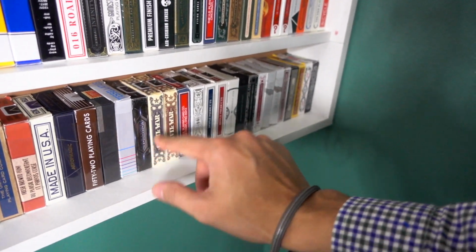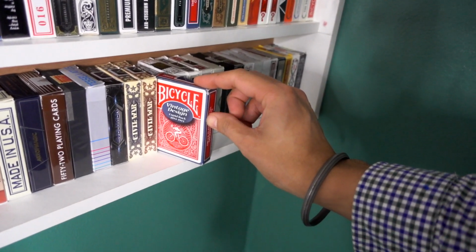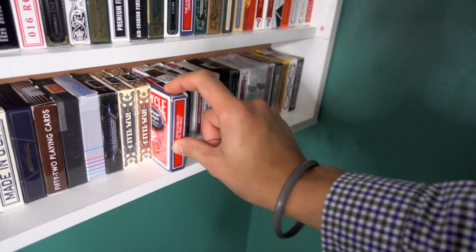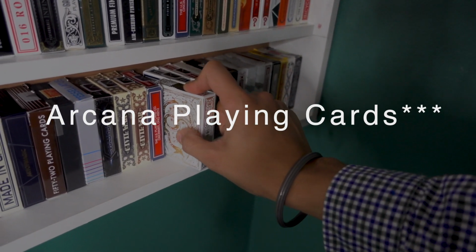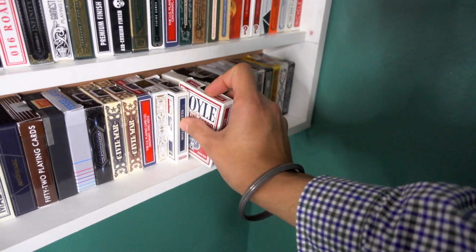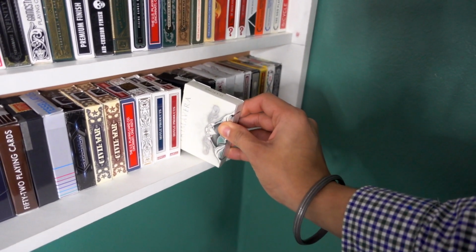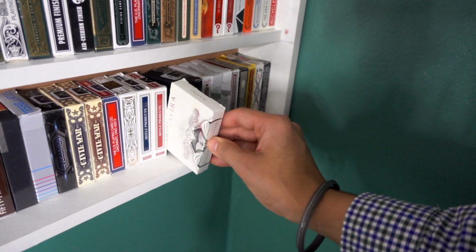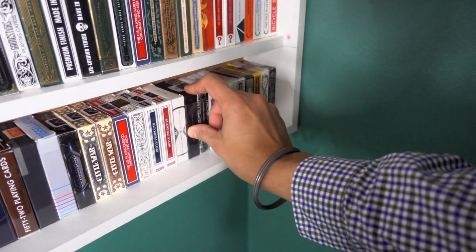Bicycle Evolution. Civil War playing cards. More blue seal vintage design playing cards. The Cupid bag, one of my all-time favorites. These are the standard edition Thieves and Liars by Brian Brushwood. Hoyle playing cards. I think they're called the Seasons deck, and this is the Primavera edition. Mint playing cards, standard, and they're very, very rare to find.